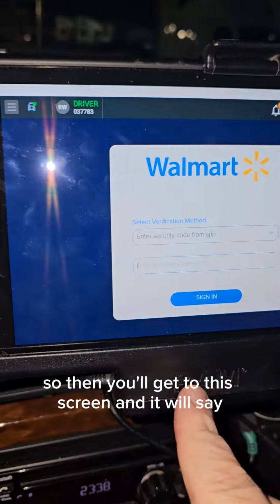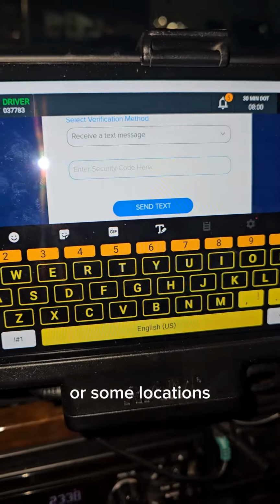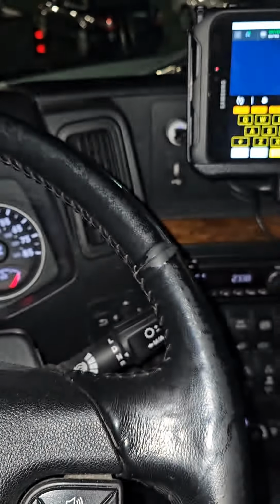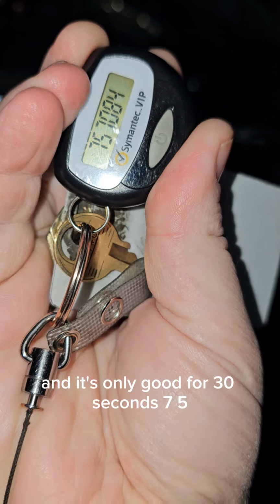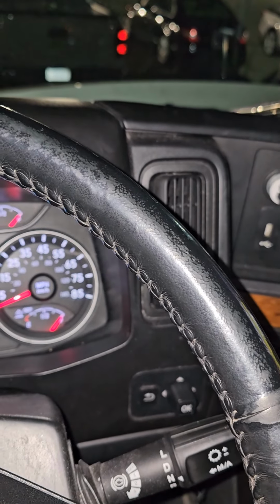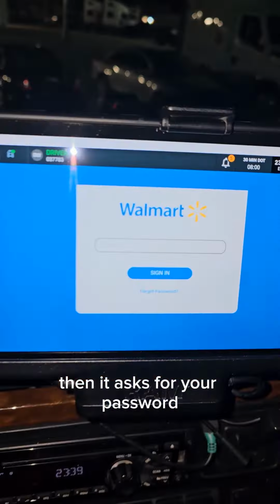So then you'll get to this screen and it will say enter security code from the app, or you can click the option to receive a text message, or some locations will give you this little Symantec type thing, and you press the button and it will just give you a code, and it's only good for 30 seconds. All right, so I put in that code. Then it asks for your password, so I'm going to go ahead and put my password in.